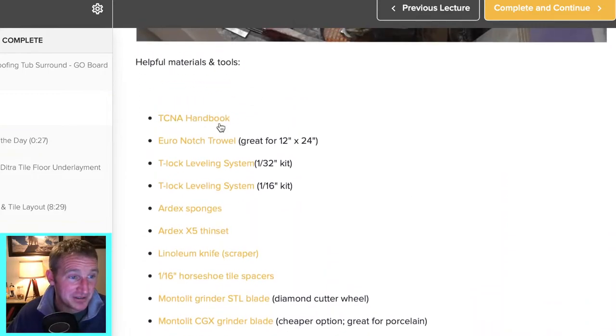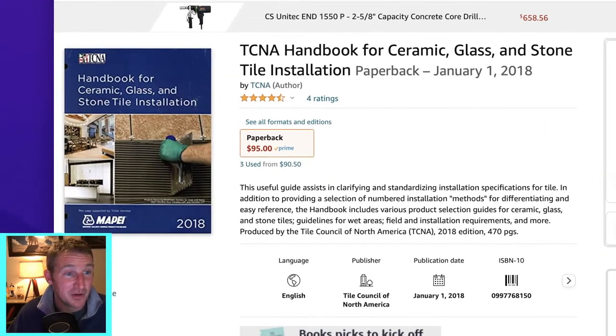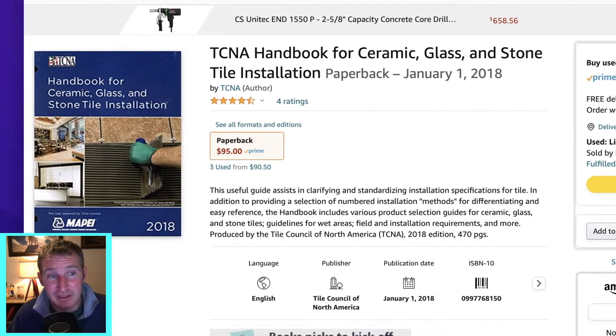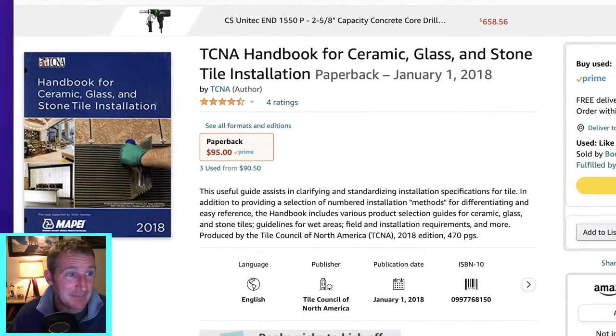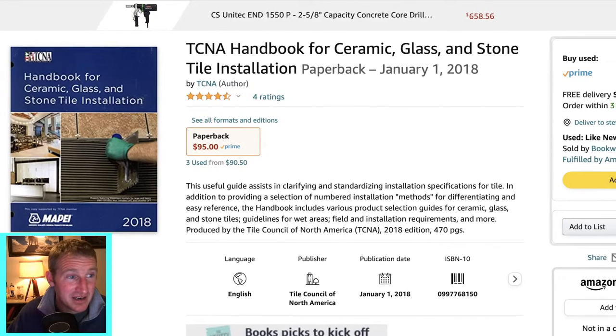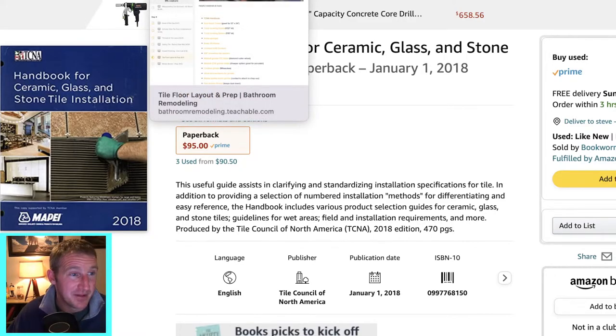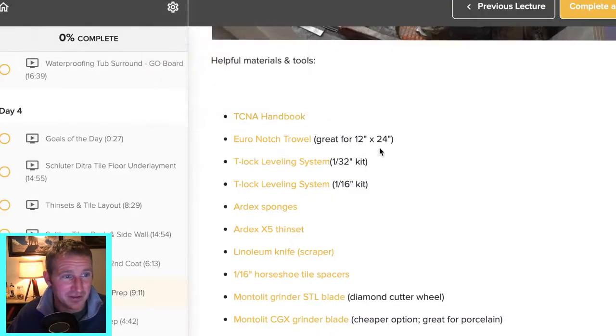But then I have a whole bunch of things. If you're a tile contractor, I highly recommend that you buy a handbook from the TCNA or join the NTCA, because you'll get this book for free when you join the association. They also send you the Tile Letter magazine every month, and it keeps you up to date with the whole system.